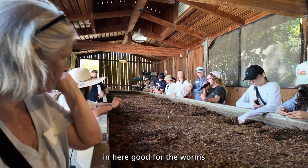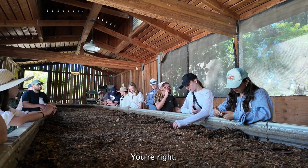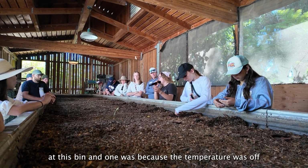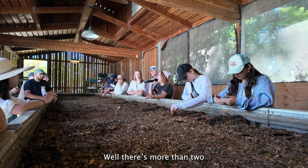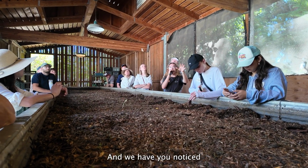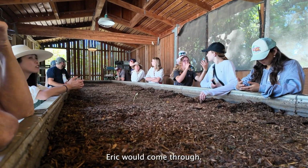How do we keep the temperature in here good for the worms because it gets hot? Worms are very finicky, you're right. We've only ever had 2 mass exodus of this bin, and one time it was because the temperature was off. So the 2 main ways we combat that, well, there's more than 2. We have this building that was built specifically for this, and you will notice that the panels on the side, they're not really close together. It allows a lot of airflow to come through.